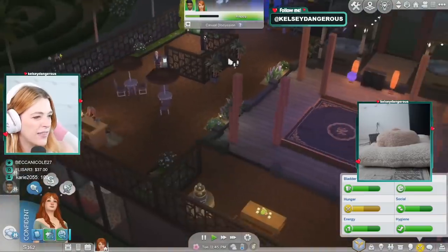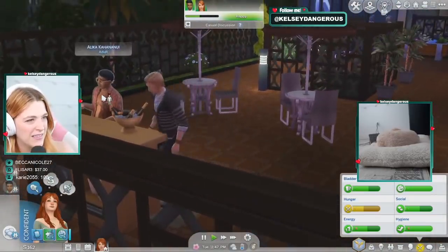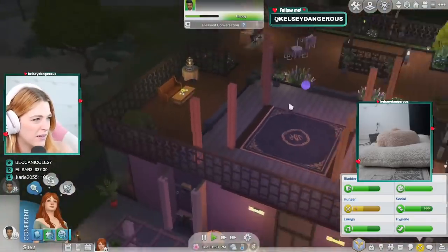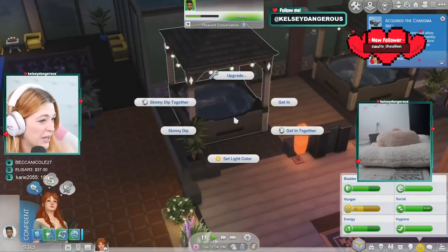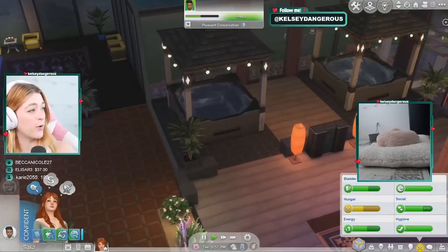Never mind. There is a hot tub up here. Wait, who's this? Alika. I think he might be married too. Unfortunate. There's some people dancing up here to the music. Here's the hot tub. Skinny dip together? No, get in together. Get into the hot tub together. That'll be fun. Oh, he's romantic.